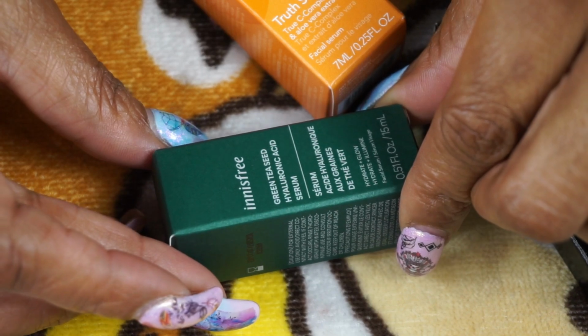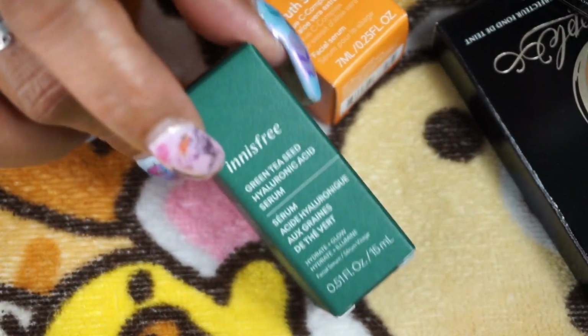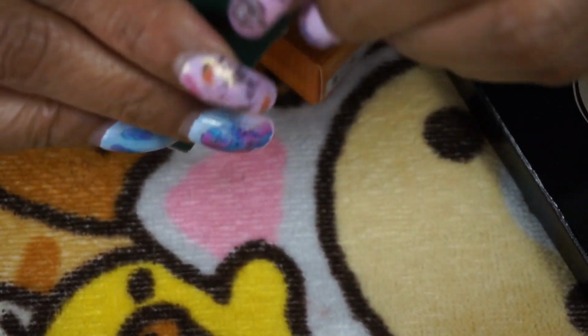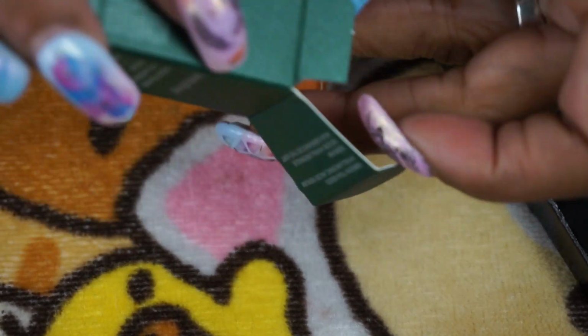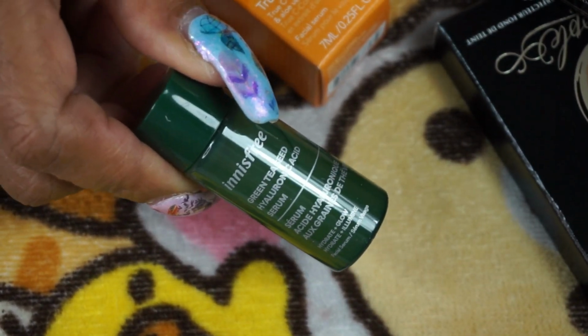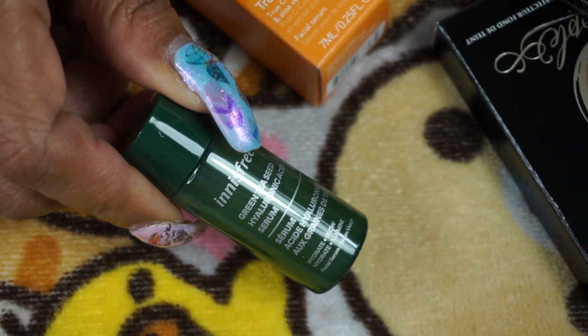This is the Innisfree Green Tea Seed Hyaluronic Acid Serum. I love Innisfree, which is a K-beauty brand, and I love a hyaluronic acid as a person who is more mature. I'm 56, more mature skin. You need hyaluronic acid to help keep that moisture in, and I use a hyaluronic acid or a niacinamide every time I do my nighttime skincare.